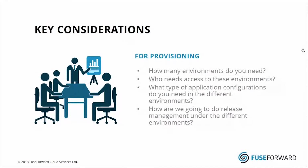The other question that comes in is, what are the application configurations that you need in the different environments? As an example, in the development environment, we may not need all the integrations with all the other systems. But when we start driving into the testing environment, we want to do some smoke testing around the integration. So how do we create those different environments with different integration points and different capabilities? Hence, that's going to drive the different things we need in the way of network connectivity, network configurations, and network routing rules.